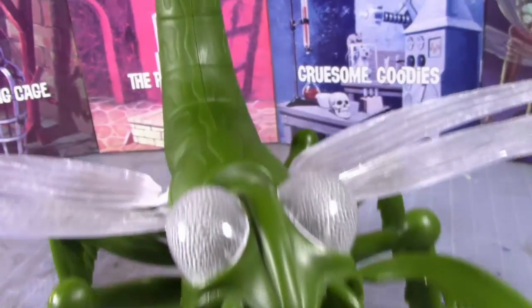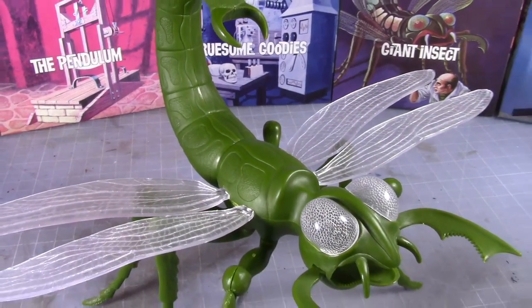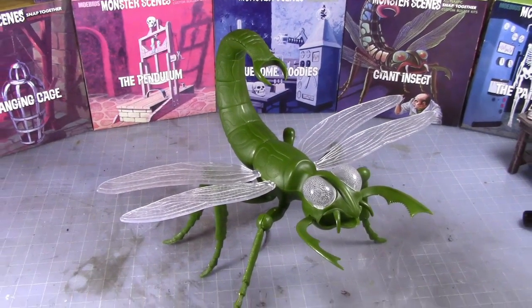Now, again, I don't have this one painted up or anything. I'm going to make some pretty heavy modifications, including hinged wings and some lights for behind the eyes, so that's going to be quite a challenge, but we'll get there.